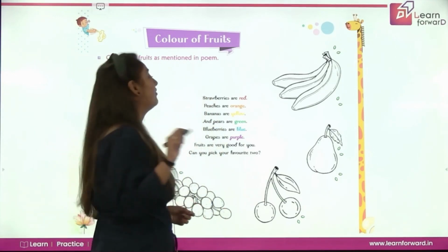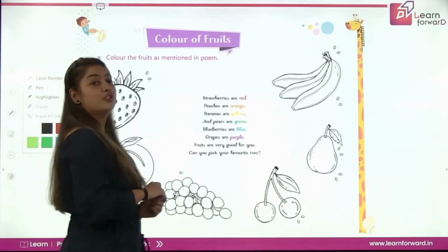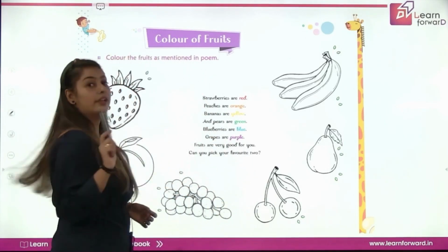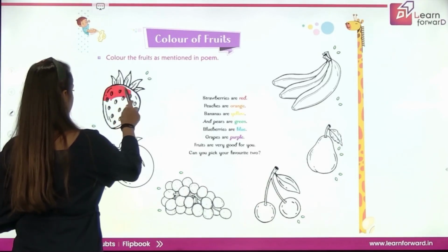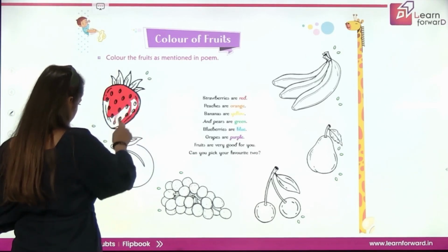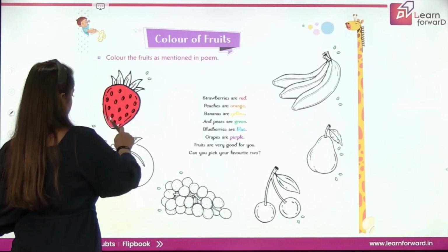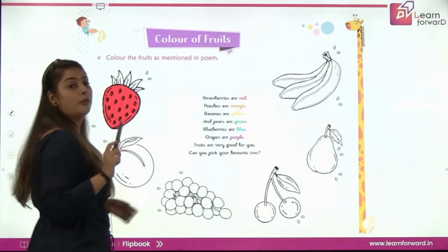Strawberries are red. First of all, take out your red color. Start doing it with me, and fill the gaps. Don't leave the gaps. Complete it fast.